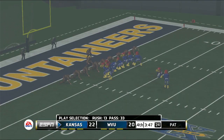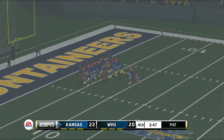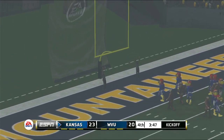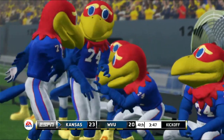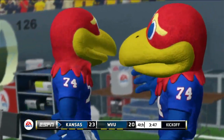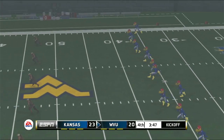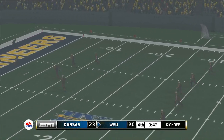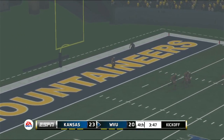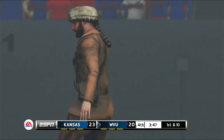So the kicker will line up here and try to give his team a three-point lead with this extra point. He splits the uprights with the extra point. Everyone's all lined up and ready for the kickoff. Sends it sailing downfield. And it goes into the end zone, down for a touchback.